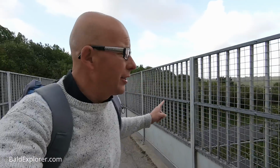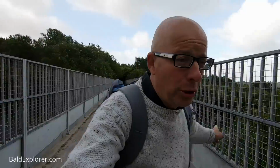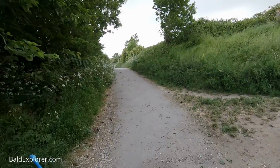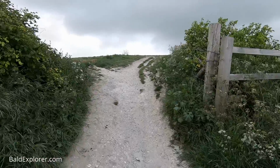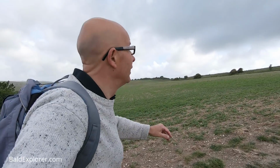I'm on the bridge over the A27, which goes that way to Brighton and beyond, Eastbourne, that way to Horsham. Just crossing over now, and what I'm now looking for is to get off this path and onto the Iron Age Hillfort path again. Morning. Which I think might be up here. One of these pathways here over this amazing expanse should take us up to the top of Round Hill.